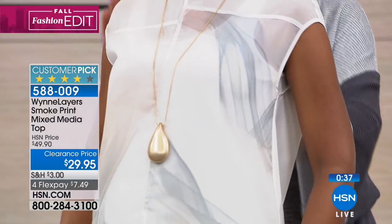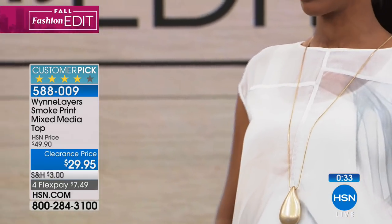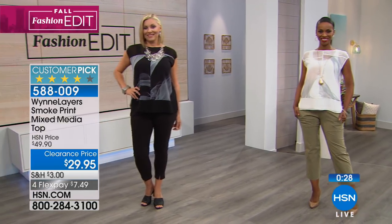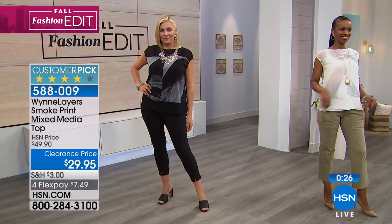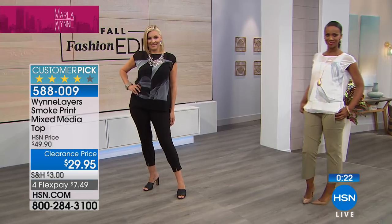So if you're, you know, shy of arm, I think the cap sleeve is a nice compromise to sleeveless. And then these are going to look fantastic under all of your blazers and your solid sweaters. That's what makes it a great piece. Transitional. Exactly. It makes it transitional.